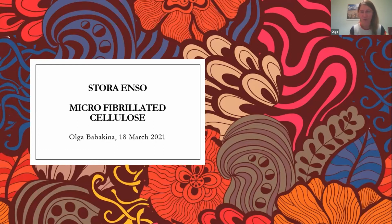I just wanted to show that I bought my first toothbrush made of bamboo, not plastic. So it's made in Sweden. I'm very happy about my new toothbrush.